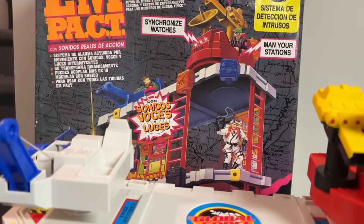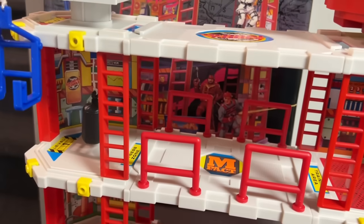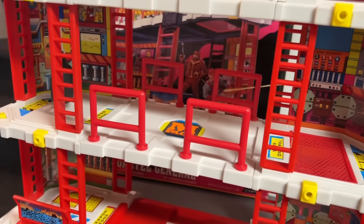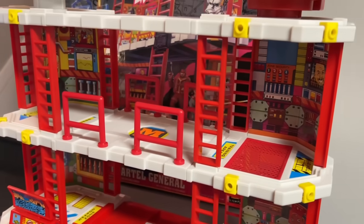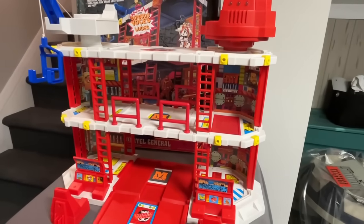Released in 1991 by ToyMax, the PACT Global Force Headquarters playset has been a holy grail for me ever since I saw it on the back of a figures card, to the point where this is so rare I wasn't even sure it was actually made. In this video, we're going to take a closer look at this rare and unknown playset.